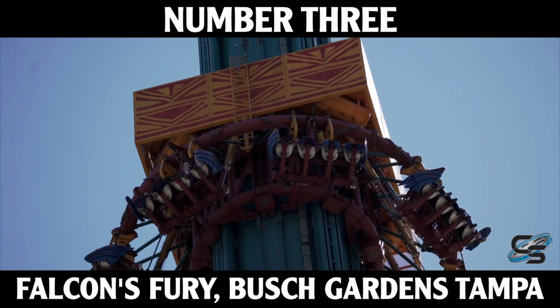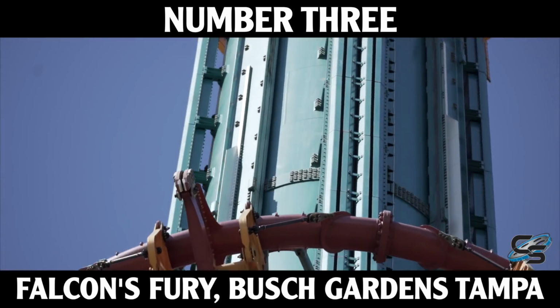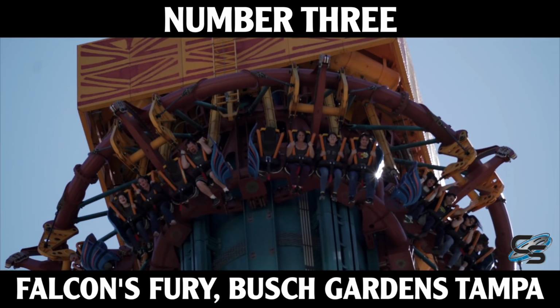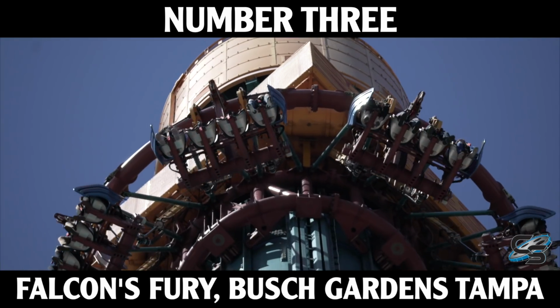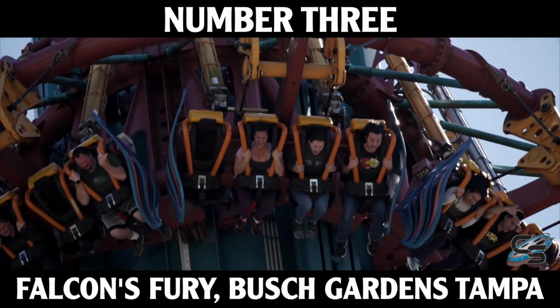It's one of those rides that I like to do every single time I go to the park because of its uniqueness and the fact that that rotation, when you're that high in the air, staring at the ground below, it's unbelievable. But it's only at the number 3 spot, so what do I have at number 2?